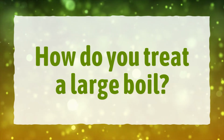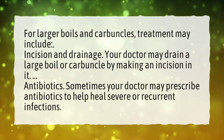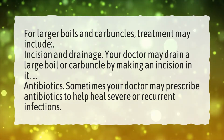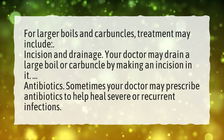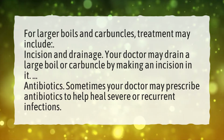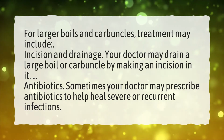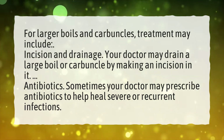How do you treat a large boil? For larger boils and carbuncles, treatment may include incision and drainage. Your doctor may drain a large boil or carbuncle by making an incision in it. Antibiotics. Sometimes your doctor may prescribe antibiotics to help heal severe or recurrent infections.